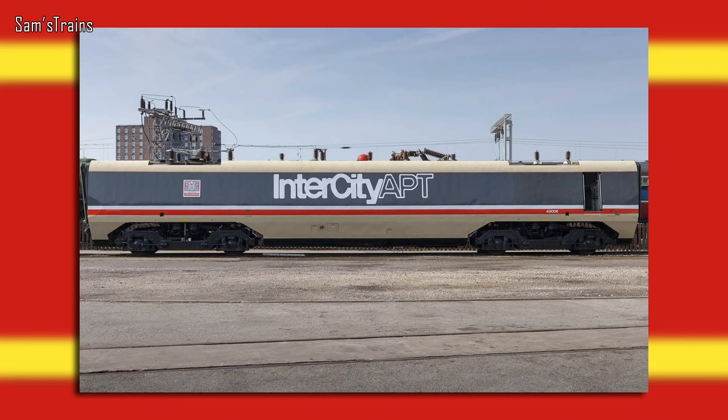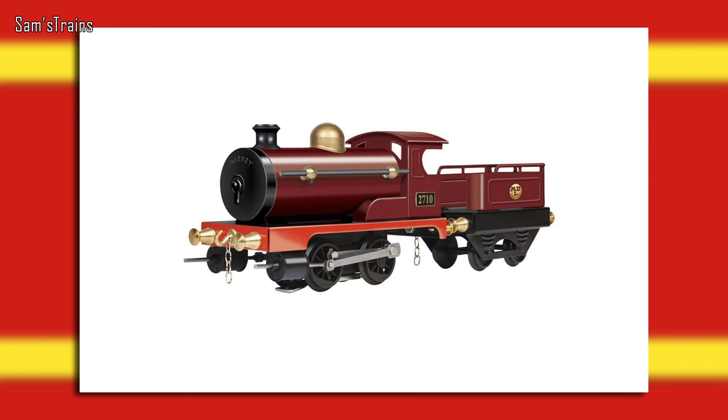Now, the next thing is going to intrigue and confuse, I imagine, because it certainly did with me. So I was perusing, let's say, the Hornby website, looking at their 2020 range, and I came across this. Now, you might be thinking, why is there a picture here of a 100-year-old Hornby locomotive?